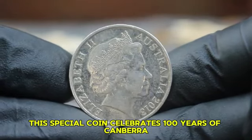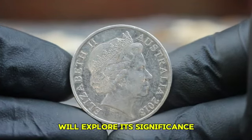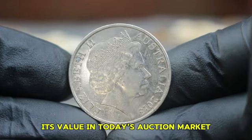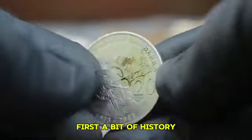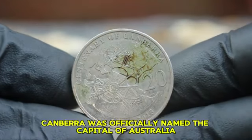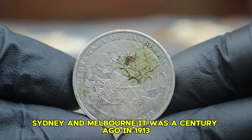This special coin celebrates 100 years of Canberra as the capital city of Australia. We'll explore its significance, features, and most importantly, its value in today's auction market. So, let's get started. First, a bit of history. Canberra was officially named the capital of Australia in 1913, chosen as a compromise between rivals Sydney and Melbourne.